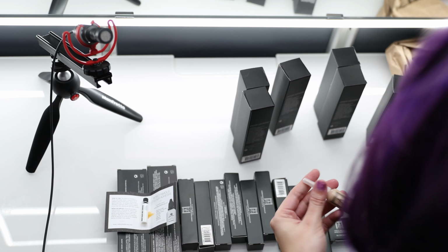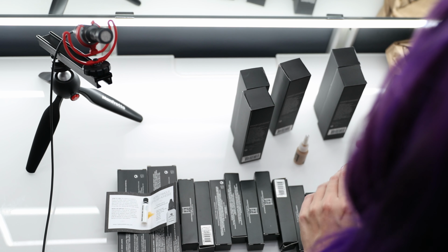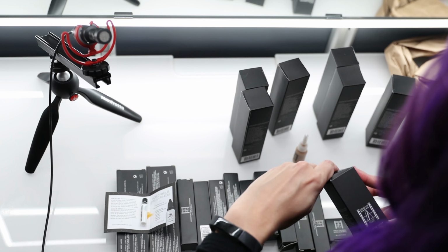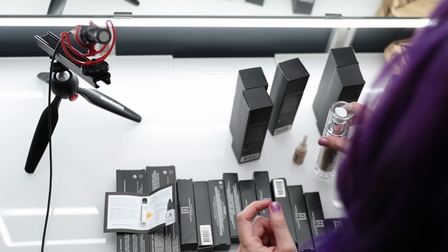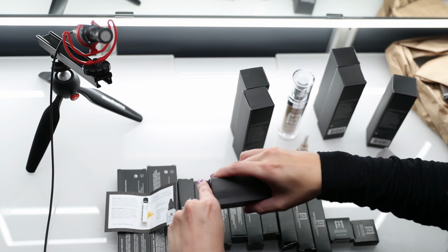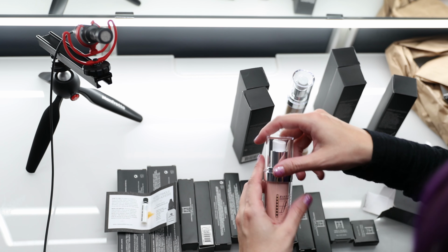They really did not have any of those shades left because they are their most popular, and I can see why. I feel like I use this on a lot of clients here. Well, let's open one of them up and see. So this is the 30 milliliters. Ooh. So that's a really nice shade, and it has the shade number on the bottom. And this next one, we're just gonna open. Okay, this is definitely a lot pinker.